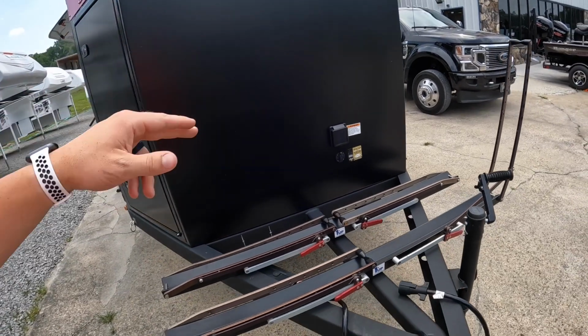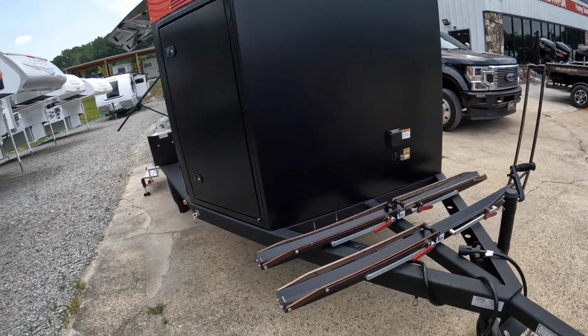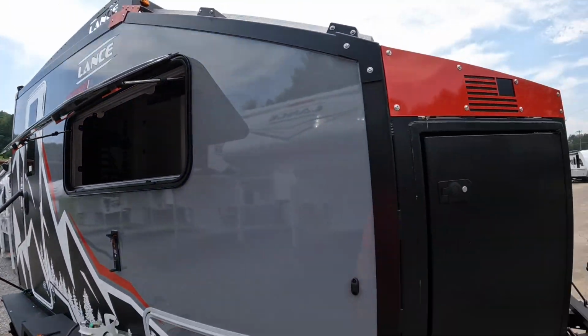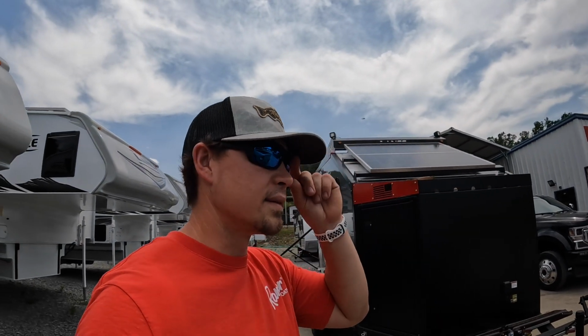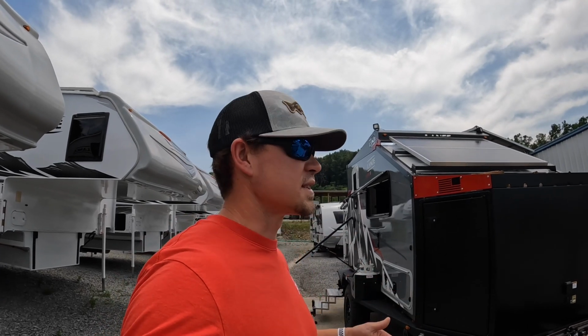So even though you don't have to be plugged into AC to be running the air conditioner, I have that running right now just to prove a point. See, it's running in there. I don't know if you can hear it. It's kind of quiet. But you do not have to be plugged into any source of AC to be running anything in this camper. Everything is set to run on 12 volt except for the TV.